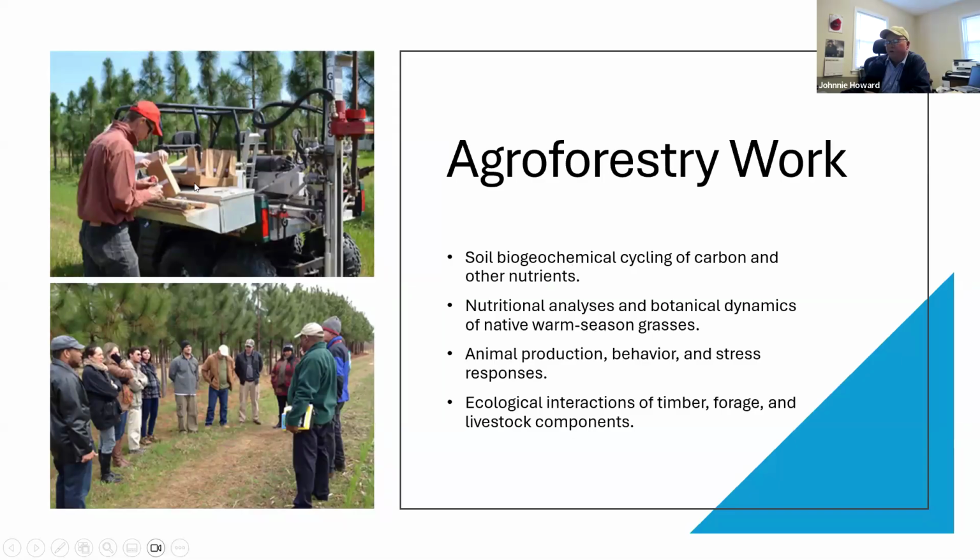This is Dr. Alan Franzluebbers in this picture with the soil sample rig. He has been one of the key people in the last 10 years that's been managing this unit. And so I kind of want to put his picture there. But some of the work that he's interested in, he's a soil scientist, so he's interested in the soil aspects of the ongoing use of the area. The carbon work, that's a big thing now. We get other people that are interested in the animal behavior, stress responses, grazing in shaded and unshaded areas, and all the interactions that happen with the timber, forage and the livestock as the system exists.